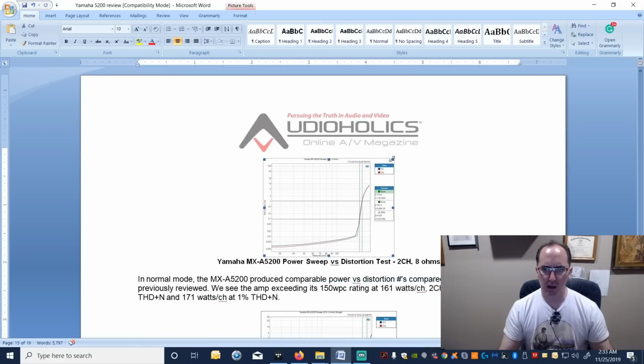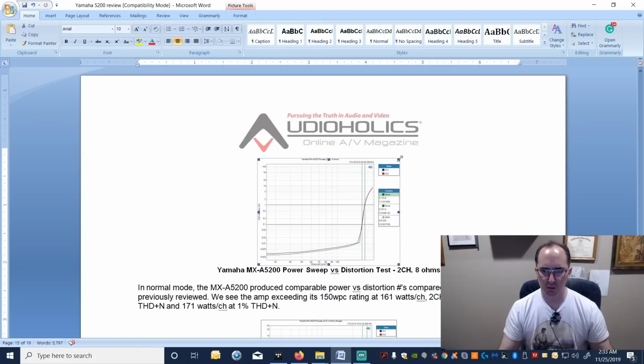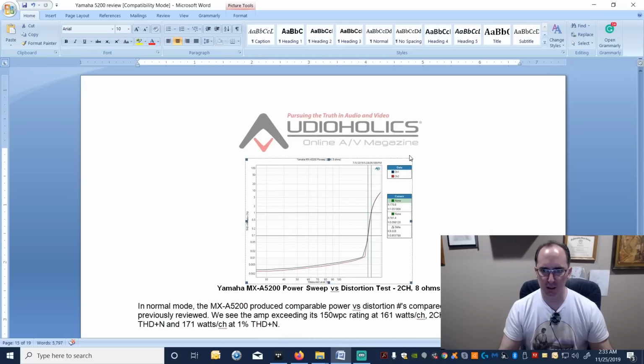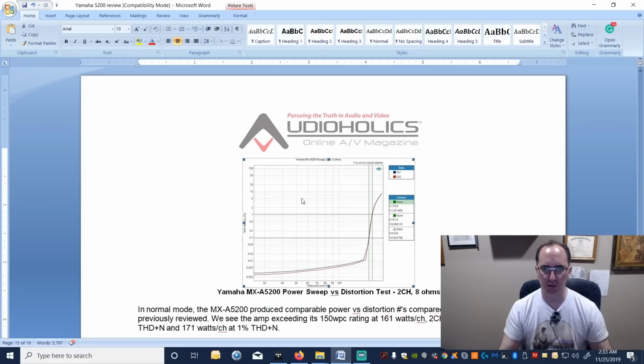So then I ran some power distortion sweep tests at 1 kilohertz just to see how much more power we would get under these kind of ratings, which you see in the magazines, how they used to rate them.